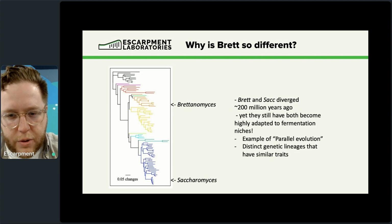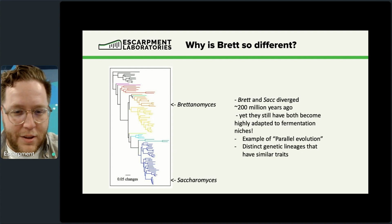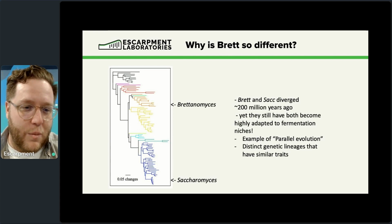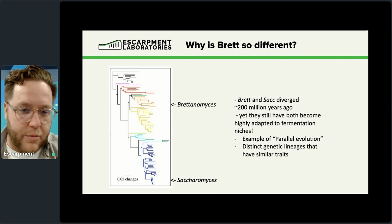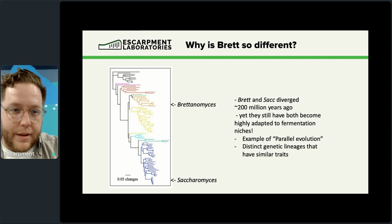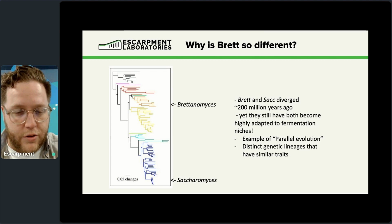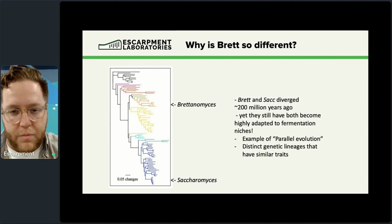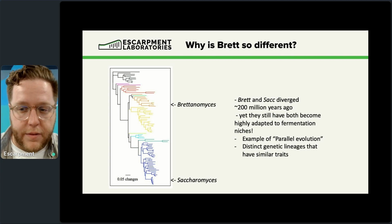And then there's also, keeping in mind that these are like 200 million years apart, a very, very ancient divergence, we can't really expect Brett to behave the same way that our Saccharomyces does. So that puts us at a disadvantage when we're growing yeast, fermenting with yeast, or doing yeast research, because the rules that we apply to Saccharomyces often don't apply to Brett because it has a completely different genetic composition, right? It has different genes, different structure. It gets jobs done in different ways.